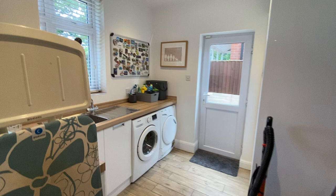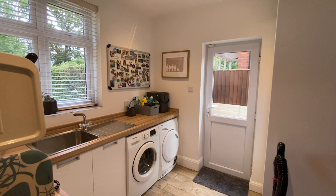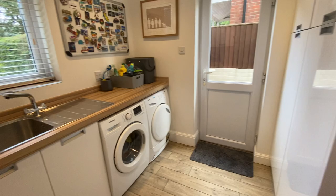Then the most important room in the house. The owners of this house have two children. They're grown up now, but they've also got a dog. So if you're someone that wants to go and walk your dog up on Ditchling Common or walk through to the Ridgeview Wine Estate, you've got footpaths galore up here. And then this room, obviously the dog room, the boot room, the utility room, the everything else room. But a fabulous bit of space, plenty of cupboards and a back door to the side.